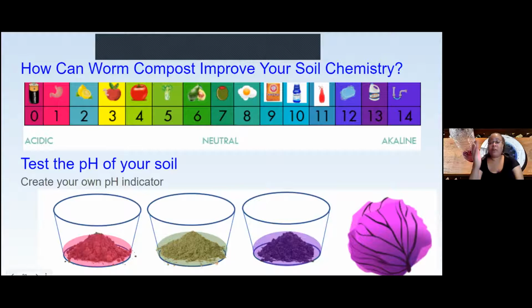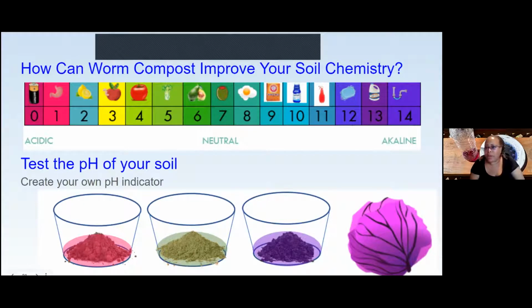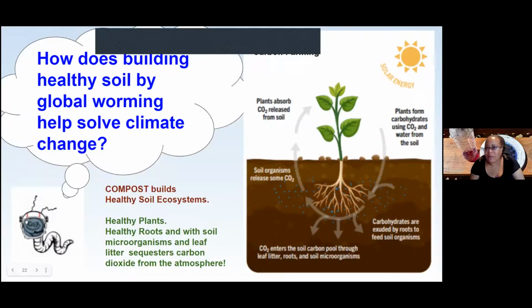So I encourage you to garden. It really helps with worms to oxygenate the soil by moving and creating air pockets where the plants can actually absorb the nutrients and water and air. So Angelina is going to bring it home with some more information.